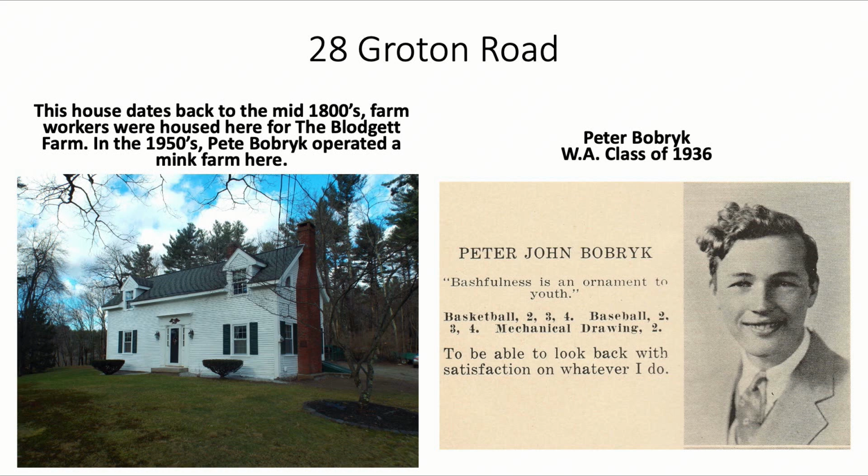Okay, moving further down, once again on the left-hand side of the road, 28 Groton Road. This home today, which is owned by the Cronin family, dates back to the mid-1800s. Farm workers were housed here for the Blodgett Farm. And it was much smaller at the time, I might add. The Cronin family has really expanded it.